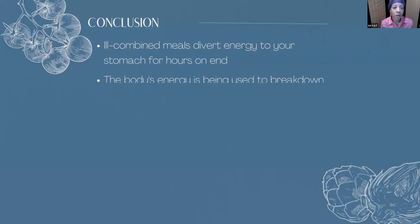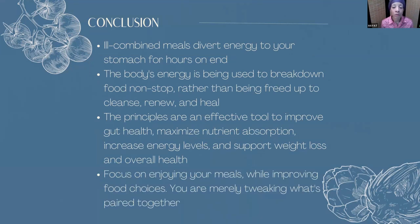And then in conclusion, ill-combined meals divert energy to your stomach for hours on end. You know, we talked about that throughout the presentation. The body's energy is being used to break down food nonstop, rather being freed up to cleanse, renew, and to heal. You know, when we get ill, say we have, let's say, an infection or a virus. Well, our immune system needs energy to do its job. And if we're depleted in energy, we're getting in the way of that healing process. Now, suppose you were in an accident, you broke a bone, where the body needs energy to repair and rejuvenate and regenerate.